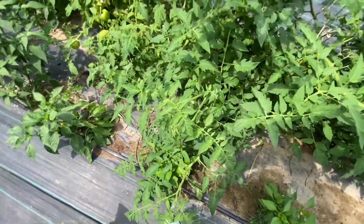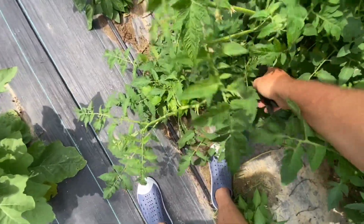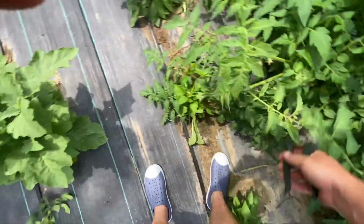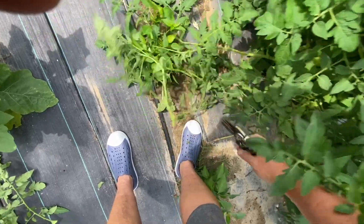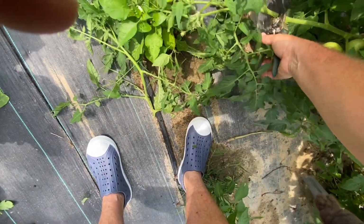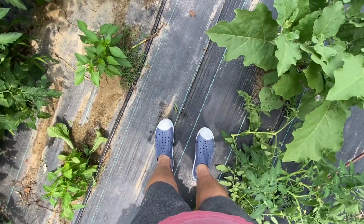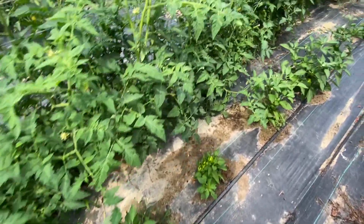And yeah, there are flowers on it, but I planted them too close together. Something that'll be fixed for next year. Gotta look at my ridiculous Aldi fake shoes, fake Croc shoes for the garden.